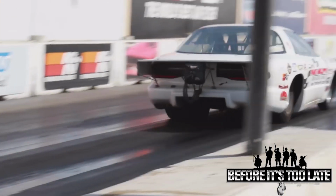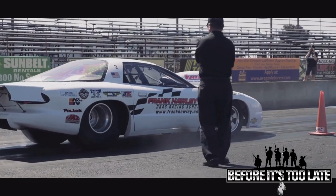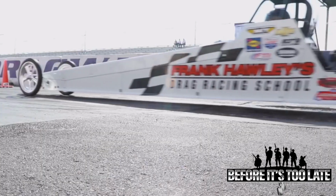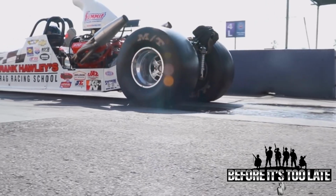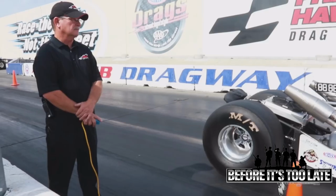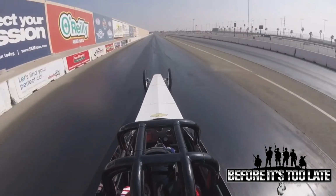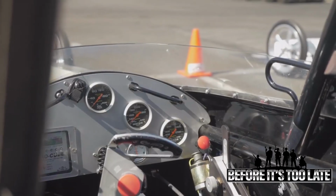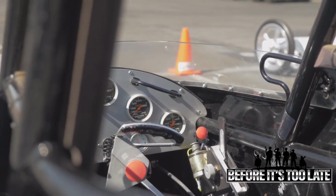You can choose the Super Comp Dragster or the Super Gas. The Super Gas is the door slammer. That is the Firebird. It has a 572 cubic inch, 750 horsepower motor. That vehicle is a tube chassis 4-link design, and it accelerates 0 to 60 in 1.6 seconds. It does the quarter mile in just over 8 seconds.